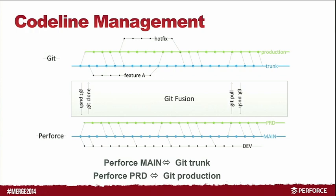And using this model, Git users must push 2 branches into Perforce. The first branch is the one used for daily builds, the trunk branch. This trunk branch must be pushed to the Perforce main branch. And the second branch is the one for the production environment, the production branch. I mean the Git side. And this production branch must be pushed to the Perforce PRD branch to keep the PRD branch in Perforce up to speed with the production environment.